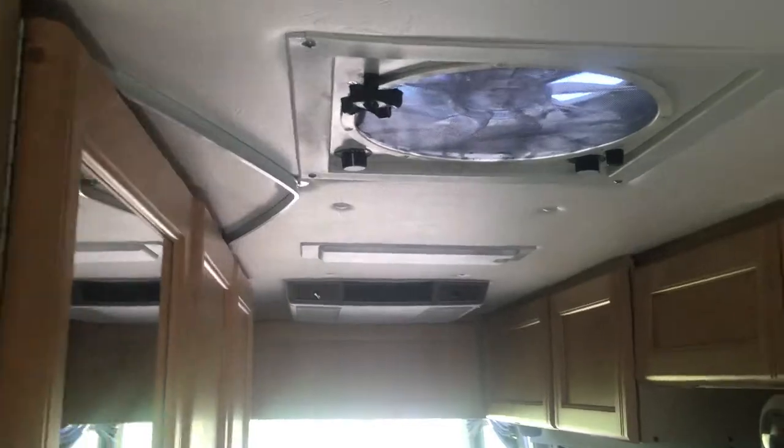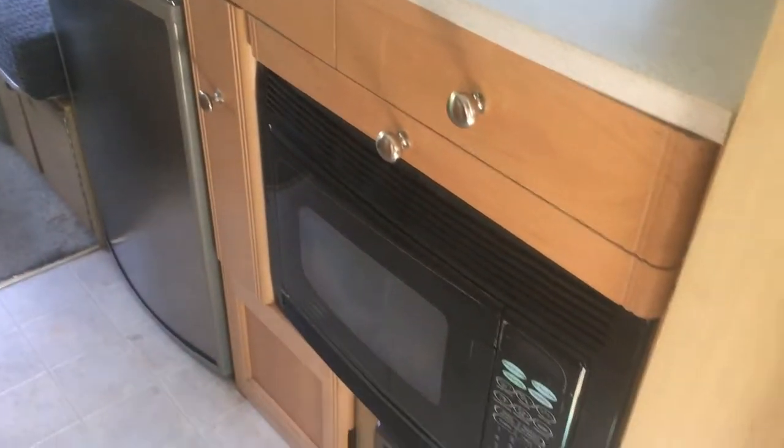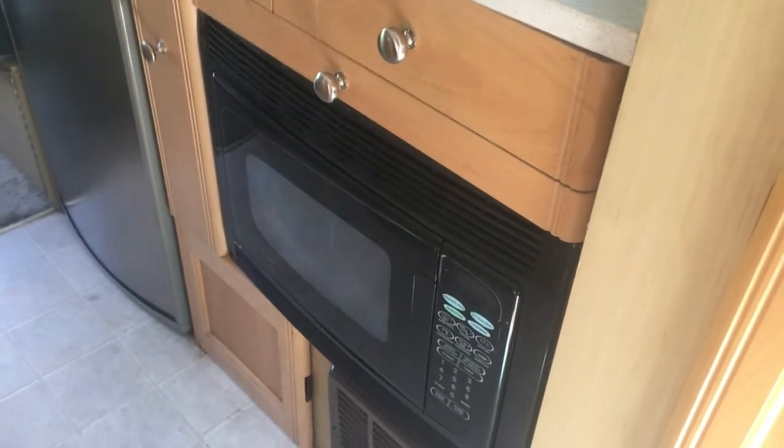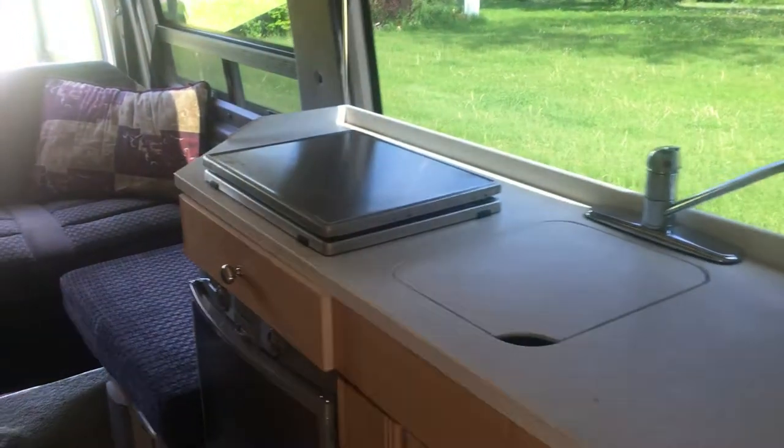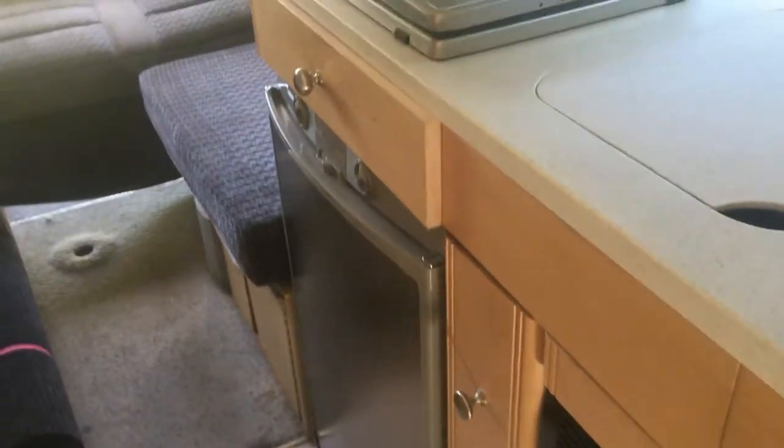AC. Microwave convection oven. A propane electric heater. Three-way refrigerator.